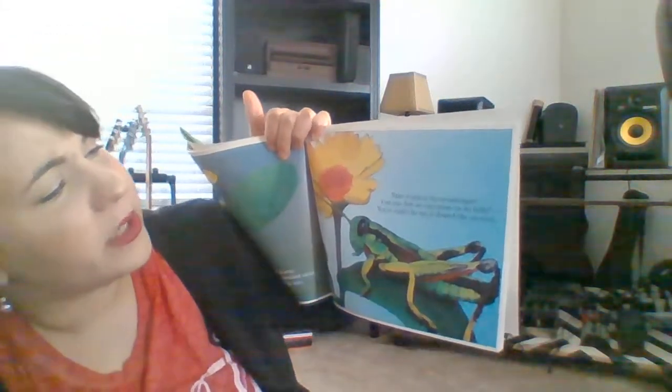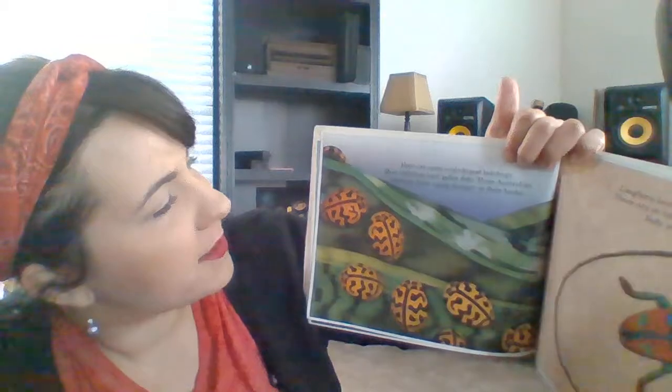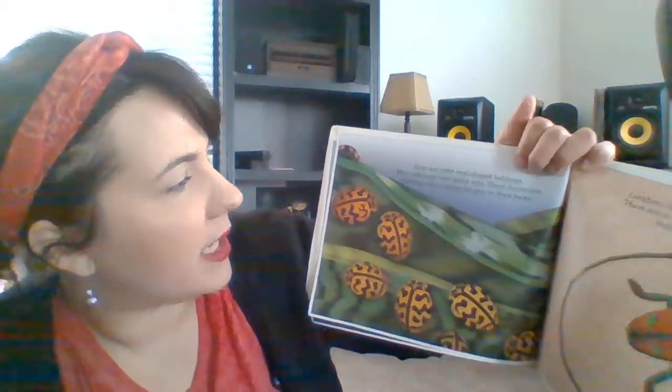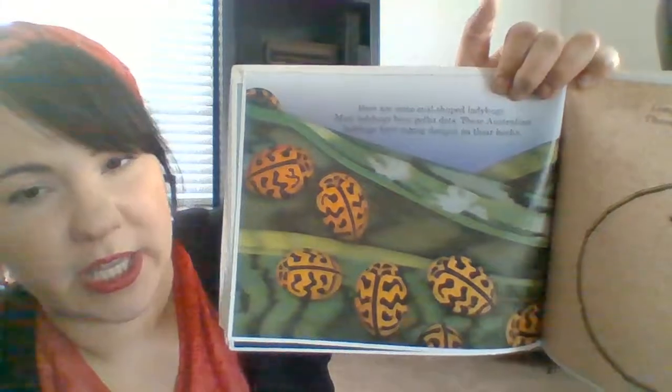Take a look at this grasshopper. Can you find an oval shape on its body? You're right. Its eye is shaped like an oval. Here are some oval-shaped ladybugs. Most ladybugs have polka dots. These Australian ladybugs have zigzag designs on their backs. Ooh, so you would find these in Australia, Australian ladybugs.